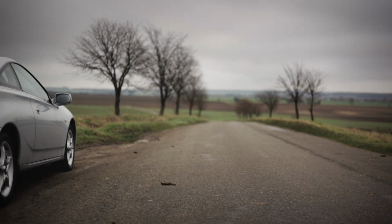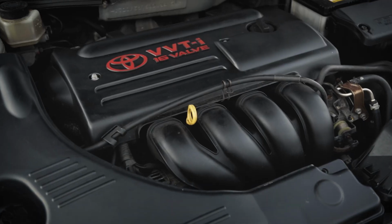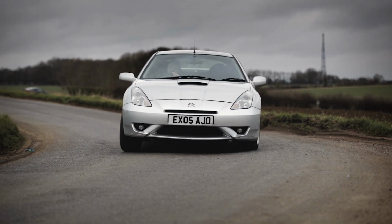What we have here is the 140 horsepower 1.8 litre 1ZZ FE engine that gives this car a top speed of just under 130 miles an hour and a 0 to 62 time in the book of 8.7 seconds.